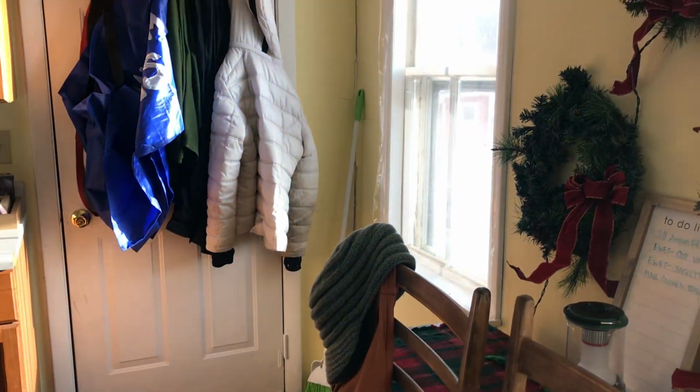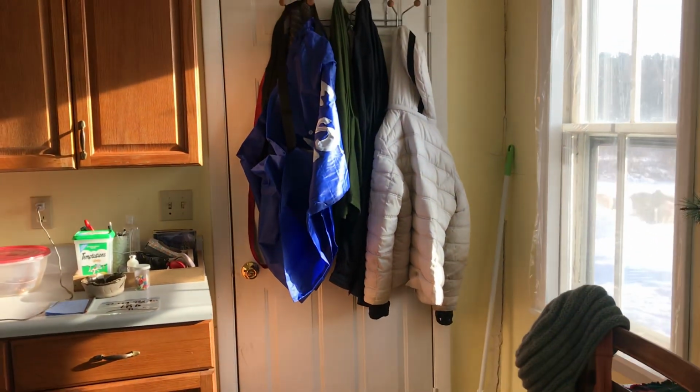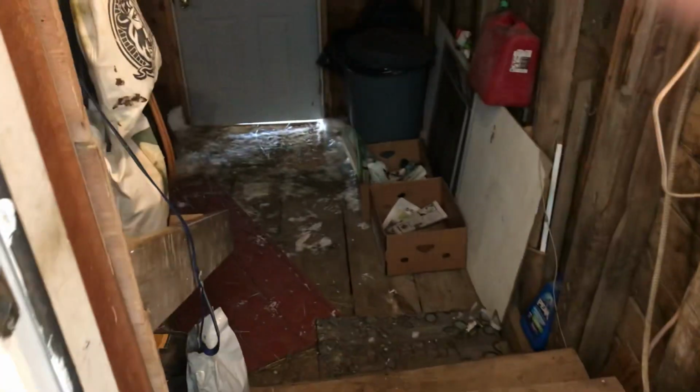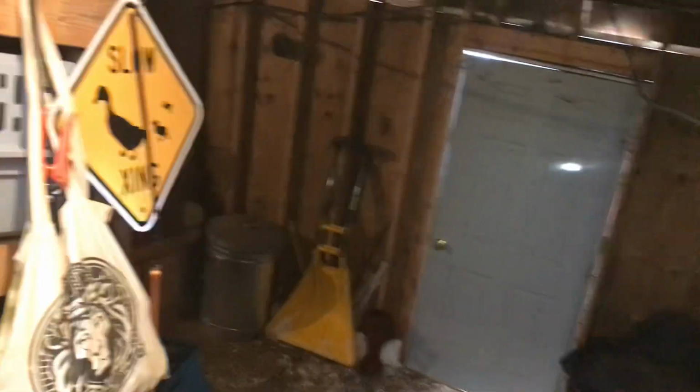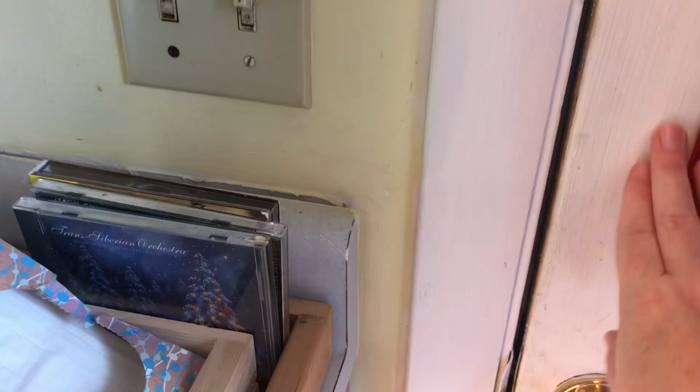So this is our kitchen. That door there with the coats on it is where we come in from what we call our bunny barn. So I'll just open that up and show you. This is where we keep the bunnies and all of our feed, and it's like our tack room. It's like our storage area, and then it goes around the corner there where the bunnies are. And that door goes to the outside. As you can see, there's lots of snow outside.